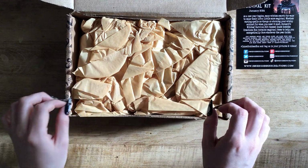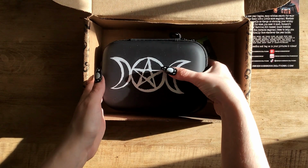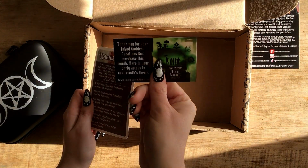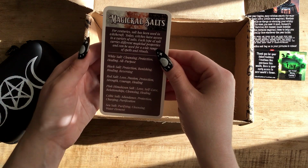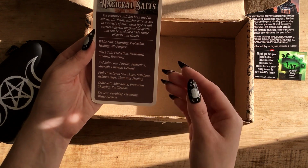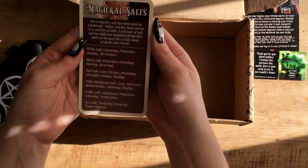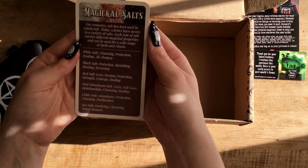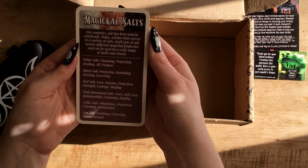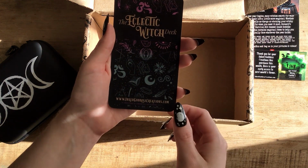So it looks like they stuff it with lots of paper. Oh, that's neat. It looks like it's a whole kit. Interesting. So here's a thank you for your purchase card. Ooh, and here's just some information about magical salts. I love that. Everything: white salt, black salt, red salt, pink Himalayan, Celtic salt, sea salt. Nice. It gives you the basic properties of each one. And it says, for centuries, salt has been used in witchcraft. Today, witches have access to a variety of salts. Each type of salt carries a different magical property and can be used for a wide range of spells and rituals. And I like that ombre pink to blue effect. That's cute.